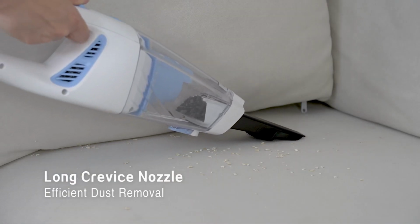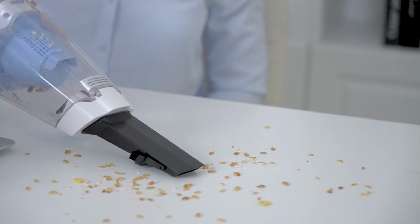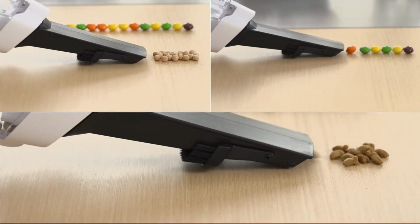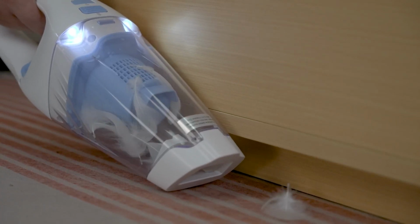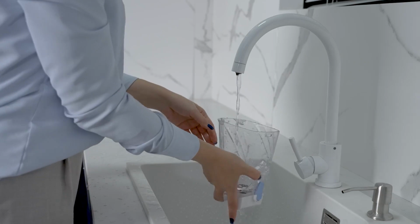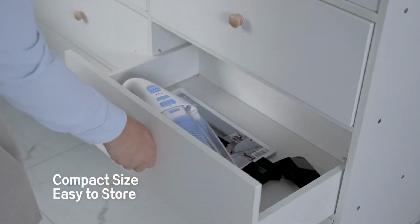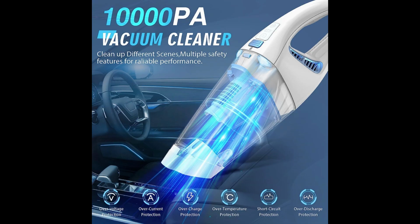Enhanced suction power and LED illumination further set this handheld vacuum apart. The advanced motor delivers an impressive 10,000 Pascal suction capability, effectively handling various forms of dirt, such as small messes, hair and food crumbs, with a choice of 2 suction speeds, high and low, allowing adaptation to your cleaning requirements. The integrated LED light enhances visibility, making it a breeze to clean dark or dimly lit areas.